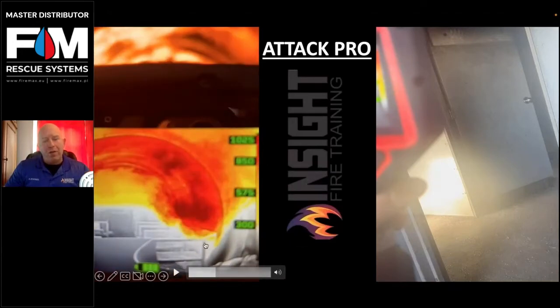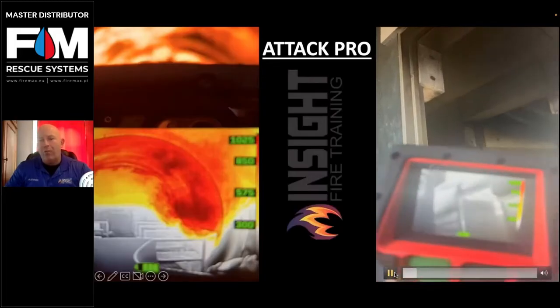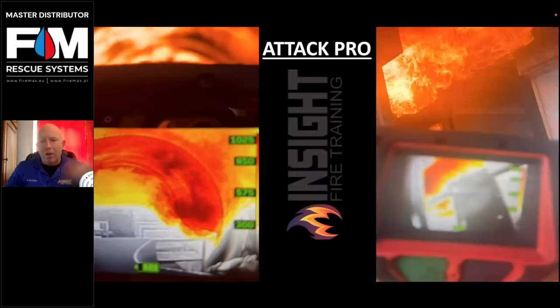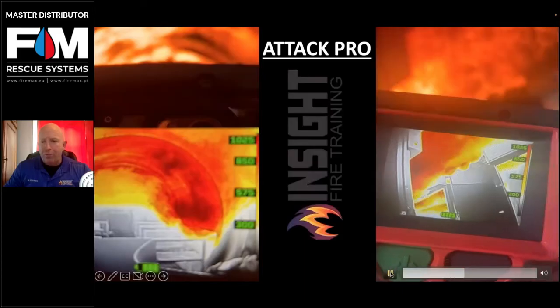If you look closely underneath that massive amount of heat, you can see the seats for the ARF prop, clear as day. Where if you look at this one, we're looking down the hallway. They light this gas prop off. I want you to notice what you see underneath it. We see the flames rolling across the ceiling. Look how clear it is down low.